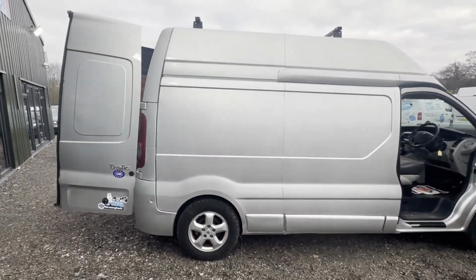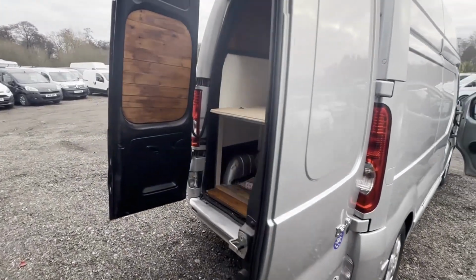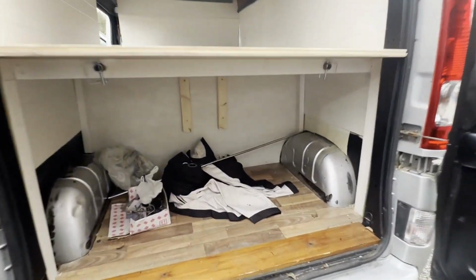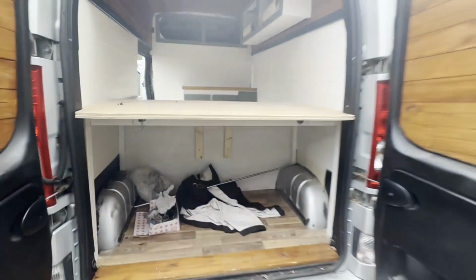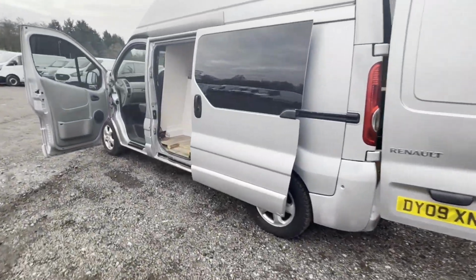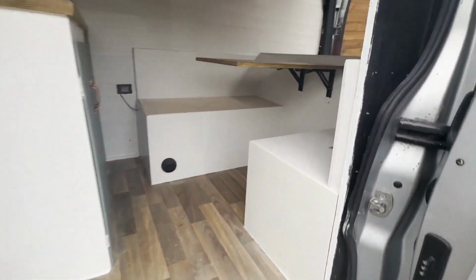Engine, 1996 cc FHA 6 115 bhp. Transmission, 6-speed manual, front-wheel drive. Mechanical summary, starts perfect. Runs fine, injector number 4 needs replacing, easy repair if you know what you're doing. Gearbox, drivetrain, transmission perfect. Pulls in every gear. First to see will buy this.